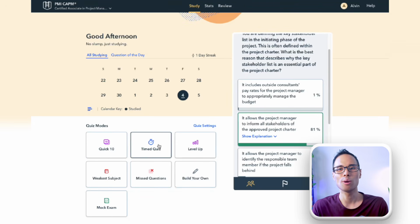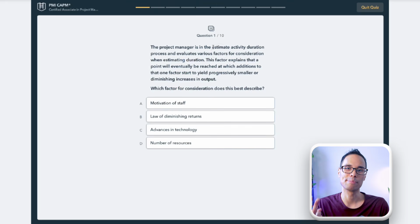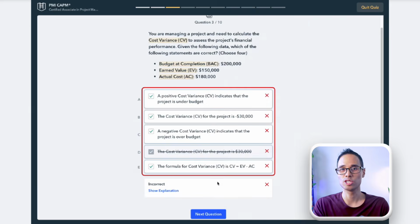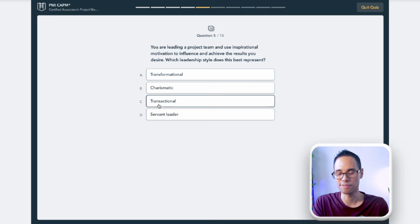The other thing that I love about Pocket Prep is that it has so many ways to study efficiently so we can focus on our weaknesses. You quiz yourself in 5 different ways: quick 10 questions, a timed quiz, weakest subject, questions you've missed previously, or if you want to build your own quiz covering these different domains.